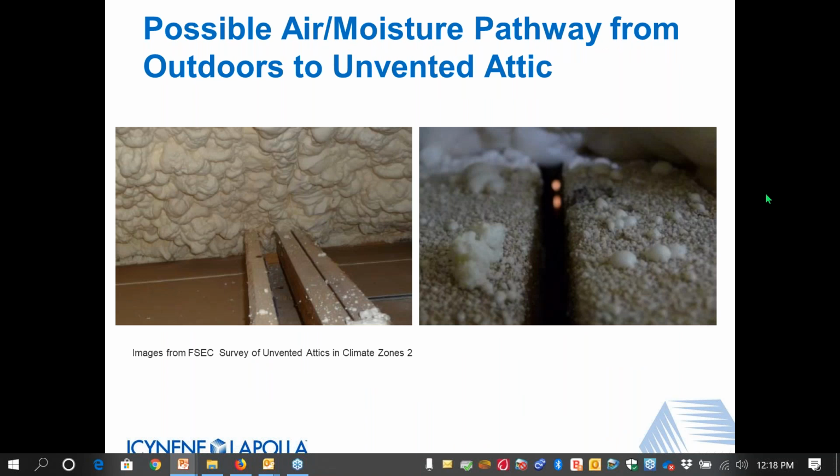Now, I know we try our best to fully encapsulate attics and make them airtight, and it's very important that they be done so. But sometimes air leaks do happen into the attics. I mean, it's very hard to get 100%, but some of these leaks are not always obvious, and some of these air and moisture pathways can lead to problems.